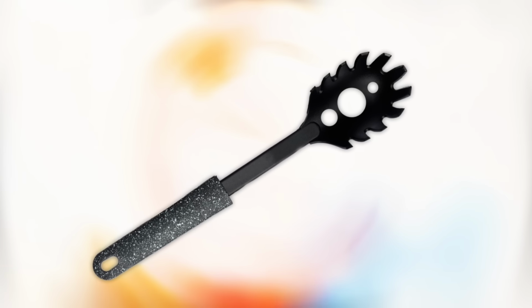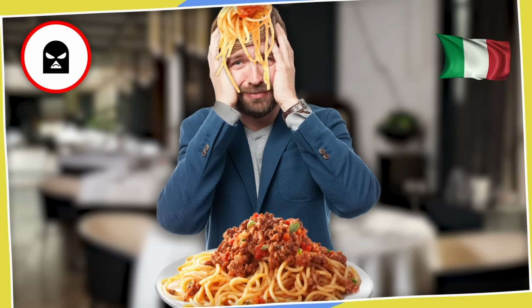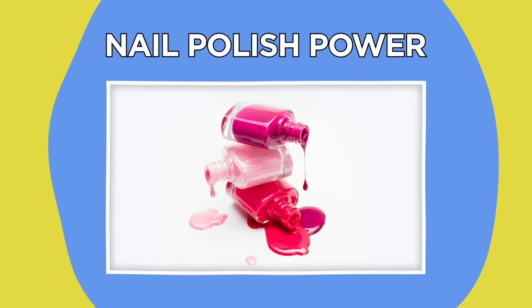Some particularly fancy spaghetti spoons even have multiple holes, accommodating for double and half servings as well as the usual single serving. But of course, a mere half serving of spaghetti is a crime against the great nation of Italy, punishable by more spaghetti.